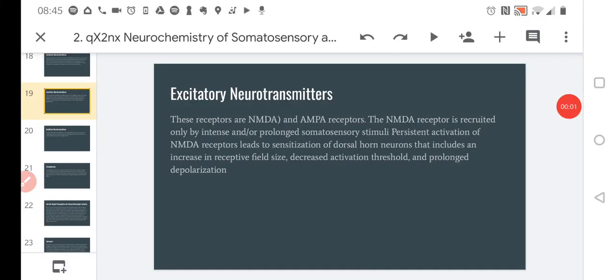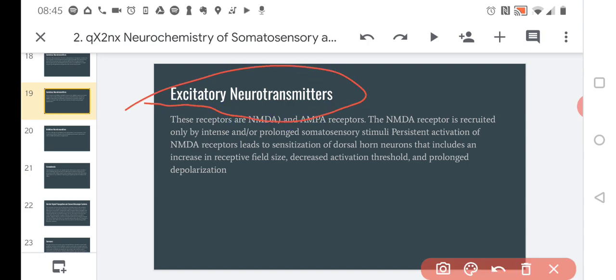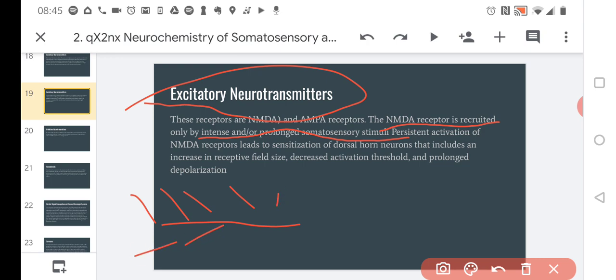What is the role of NMDA and the AMPA receptors? Both NMDA and AMPA are receptors at excitatory synapses for the activation of neurons. The NMDA receptor is recruited by intense and prolonged sensory stimuli. So NMDA receptors are activated when the neurons are bombarded by stimuli.